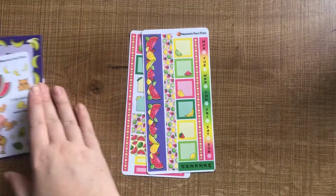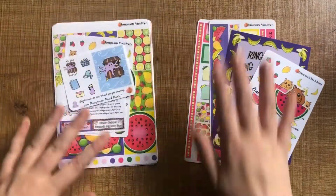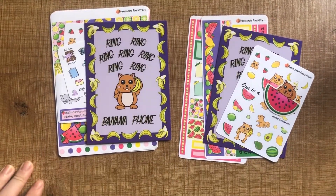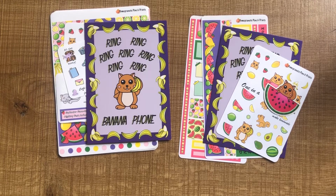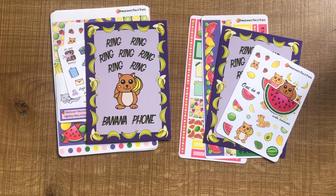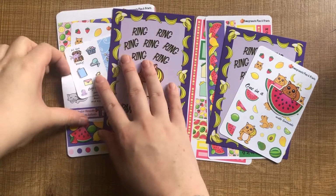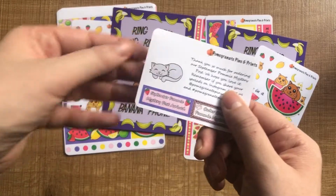But that is it. That's my quick little reveal of the Pomegranate Pins and Prints mystery post. I really like getting these. I think the designs are very unique and they're different to any other stores. And there's something fun and a bit exclusive about getting something that's only available that month, and you have to pre-order it. You don't know what you're going to get exactly. So I'll definitely be ordering the next one, the October, the Cozy Kittens one with this little clip art.